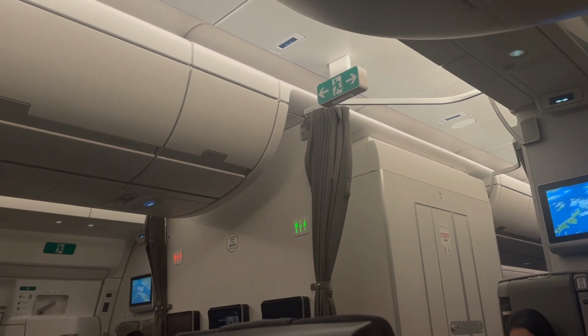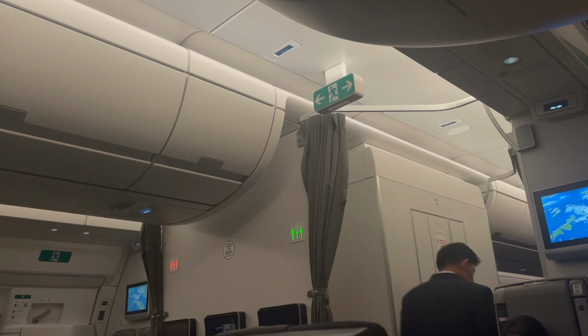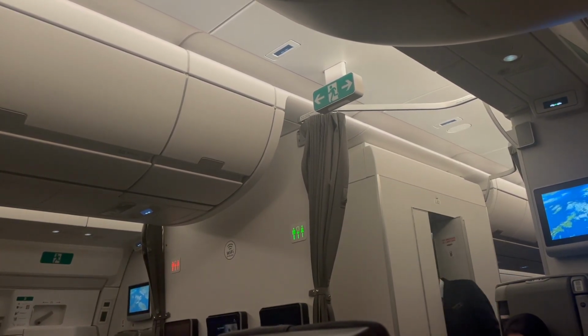Secondly, the in-flight entertainment. Excellent range of movies, TV shows, and music. Of course, being the AV geek that I am, I opted to use none of it and use the flight channel instead. The food is another strong point for Singapore Airlines.